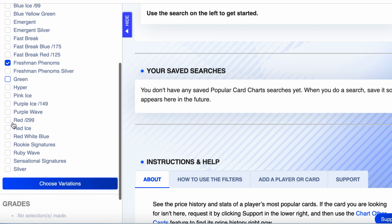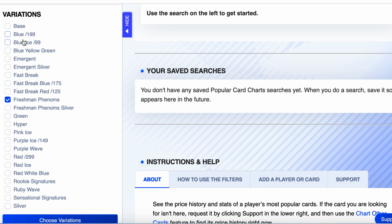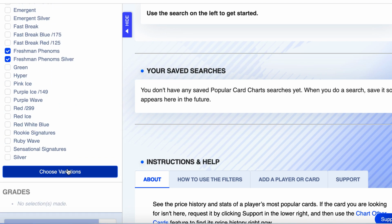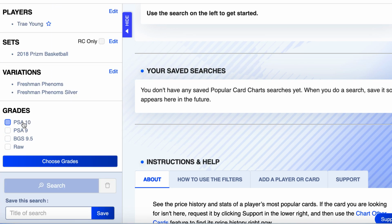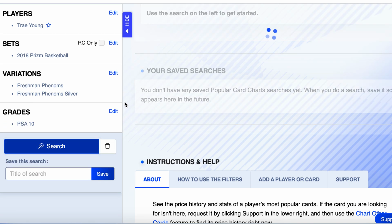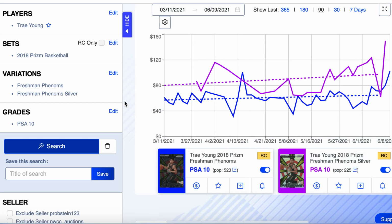Interesting. By the way, like in Market Movers, you can do all this stuff. You can select a whole bunch of these cards and compare them. Like, let's pull up the freshman phenom silver too. See what that's doing. In PSA 10, you can select multiple grades. This is why the data tool is so important, because you can just compare things like crazy. I could pick a lot of cards, pick multiple players, all that stuff. That silver's only $225.